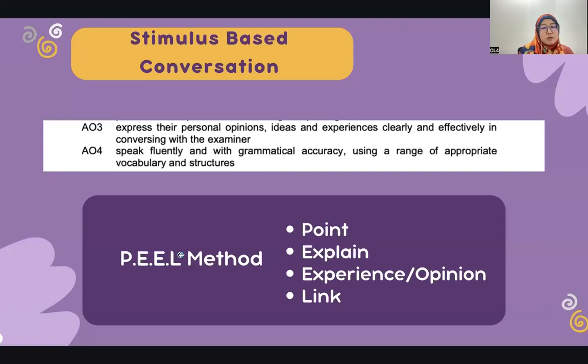So how was school? When she says okay, yeah, good, then you can ask them, is there any homework? How was the food during recess? How was the teacher? Were your friends kind to you? Something like that, so that they can give their points, they can explain, they can give their experiences throughout their school hours, and then link it back to whether they have enjoyed their school journey or not.